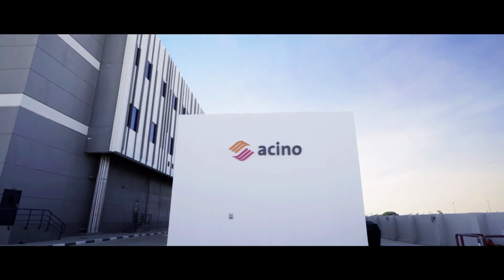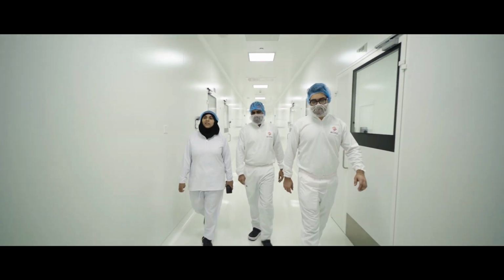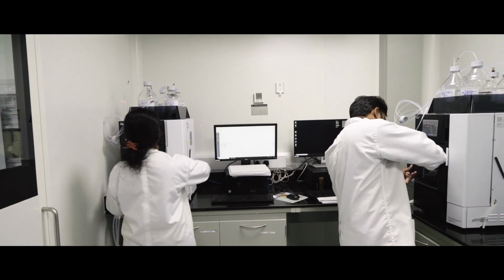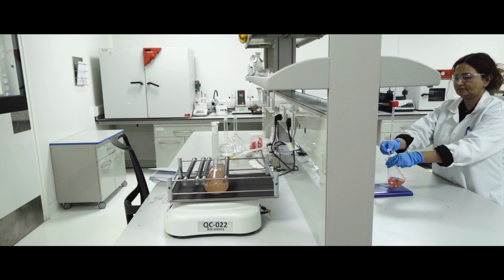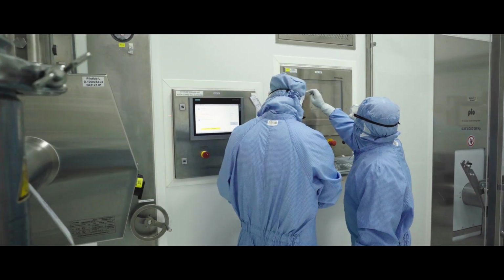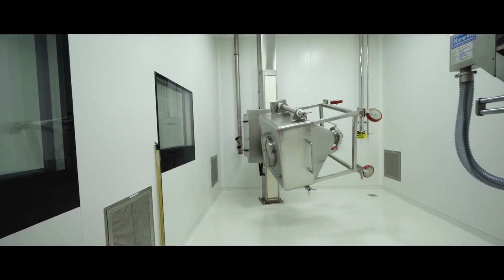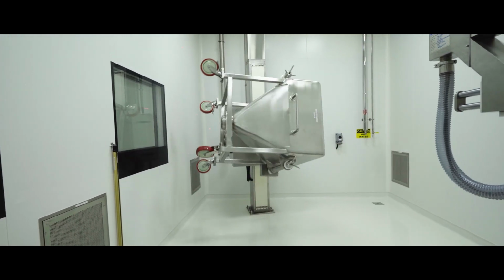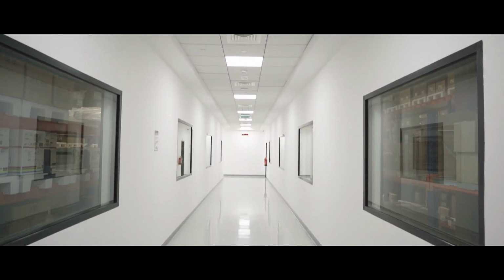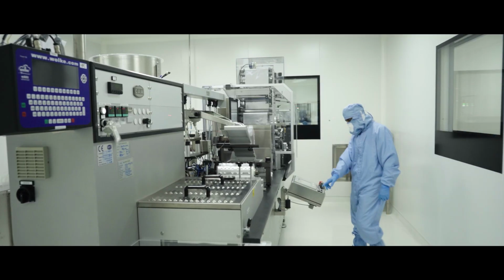Welcome to the heart of Acino's UAE manufacturing site, a leading-edge facility in Dubai dedicated to producing high-quality pharmaceuticals. Today, we invite you to explore the intricate process behind our operations, ensuring precision and excellence in every step. As we delve into the intricacies of our manufacturing process, let's start with an overview of our state-of-the-art facility.